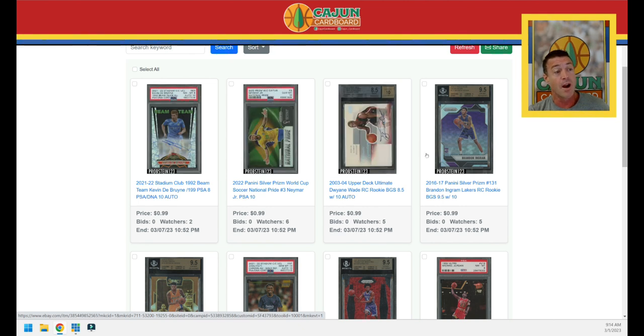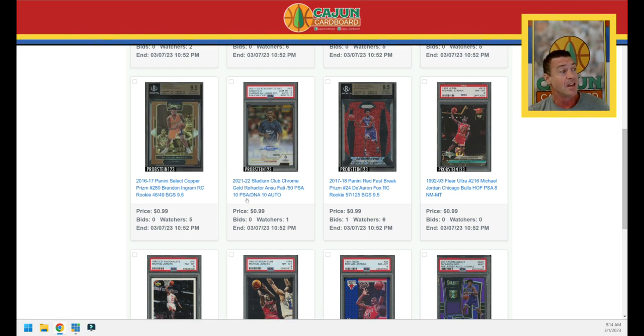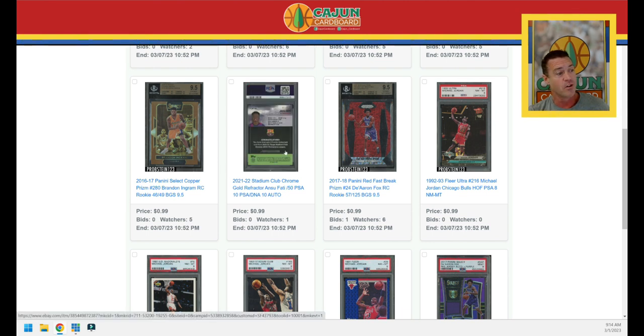More Neymar. Autograph Ultimate Signatures. Dwyane Wade Ultimate Signatures rookie auto. Pretty cool card there. 10 for the auto. Silver Ingram. Copper Courtside Ingram. This one is serial numbered to 49, and it is a 9.5 quad. Ansu Fati, for those of you who follow soccer, it's a pretty cool card here. It's a gold numbered to 50 auto refractor.